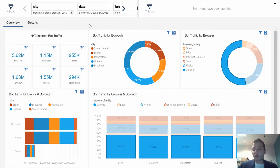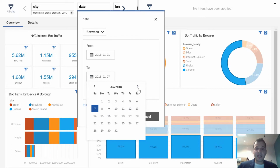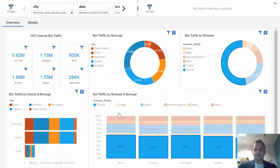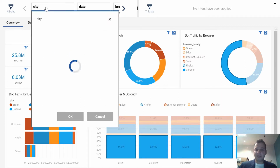So I can further cross-examine different intersections of data points. Here, selecting the date filter at the top, if I want to increase the range of data that I'm analyzing, I'll just update that. And you'll see that the dashboard will respond accordingly. You can also see here I can expand the number of cities that the bot traffic may be stemming from.